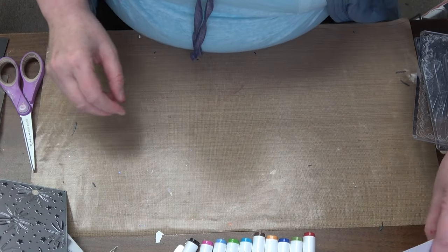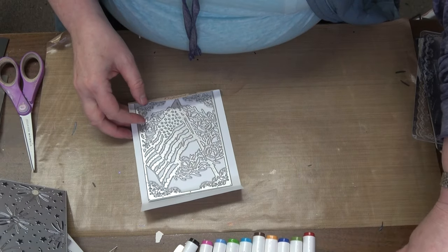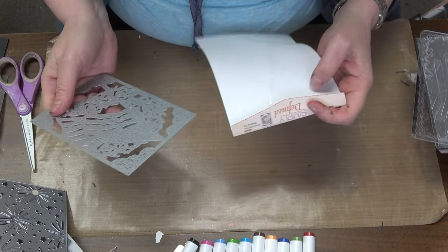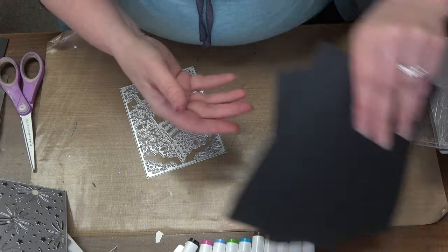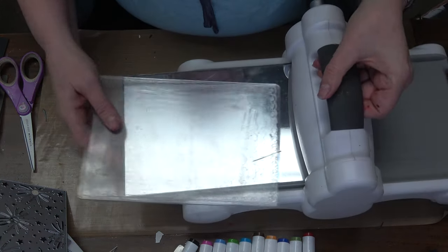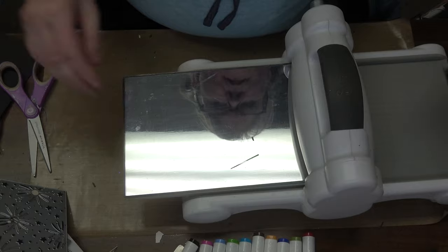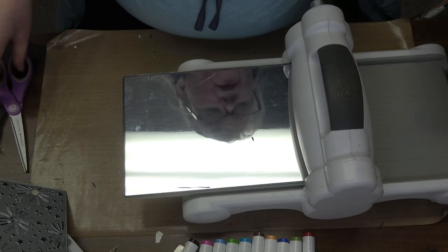Let's play with, what do I want to do? Okay, so we're gonna use this die next. And I'm gonna cut it out of black cardstock. Basic black cardstock, and I'm gonna cut two of them. Yeah, I'll keep that. Basic black cardstock, we all have it. I'm going to cut it twice, and I'm not going to cut them at the same time because I know it's intricate and I really want to make sure that it cuts.